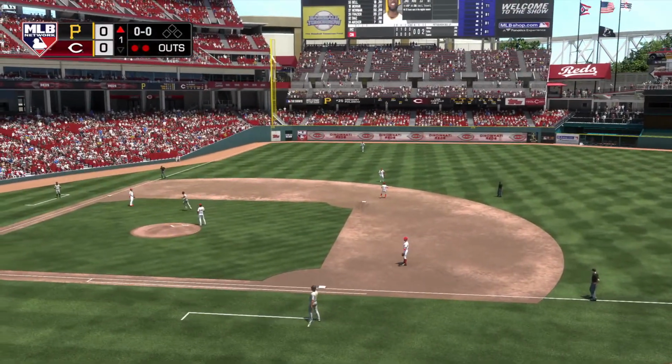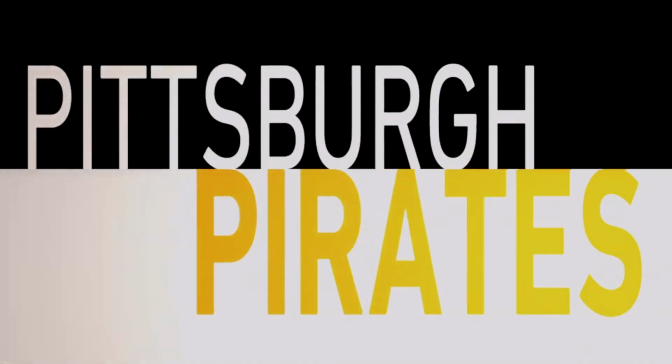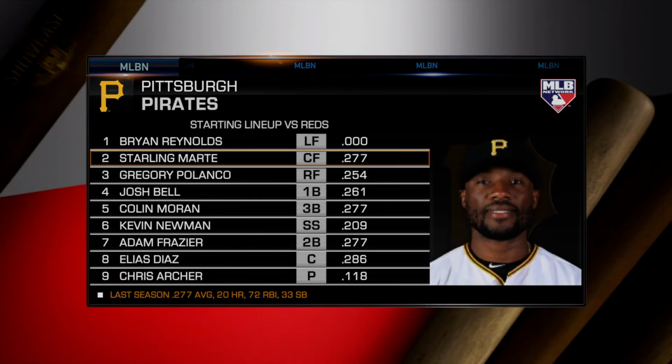A chance here to check out the starting lineup for the visiting Pirates. Who's the one to watch, Dan? Well, Matt, I'm going to be paying close attention to Starling Marte. You can bet the opposition spent a decent amount of time crafting a game plan to stop this guy, because as he goes, so goes the team. You stop him, you've got a chance to win. You don't, you're probably going to lose.